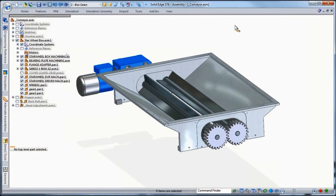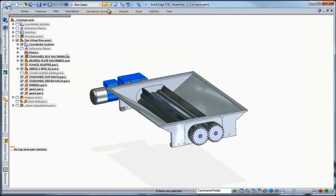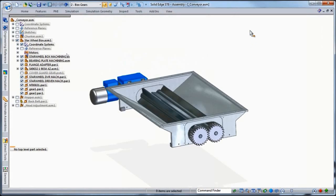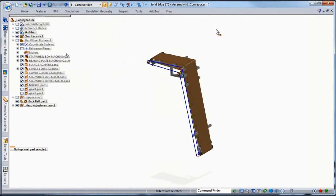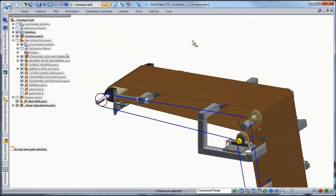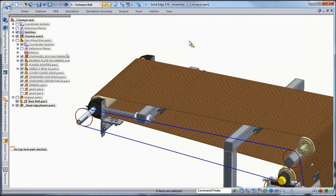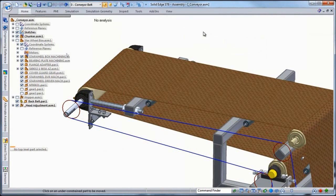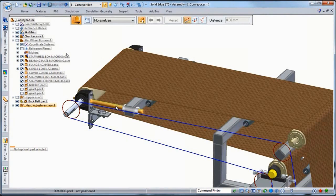The second area that needs to be completed is on the back belt, where we have a sketch driving the length of the belt. Typically, belts are a purchased item and come in standard sizes. We can use the sketch in combination with GoalSeek, a tool used to optimize our in-house design for standardization.